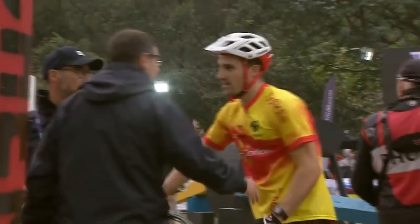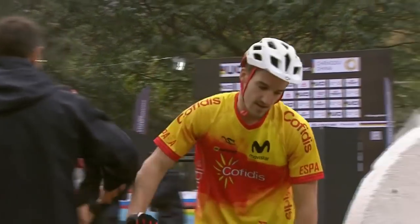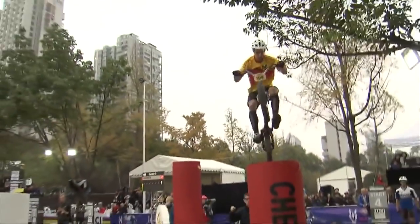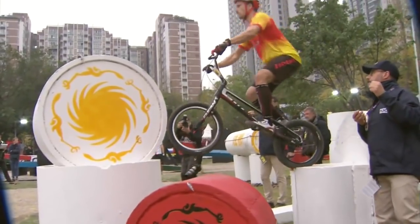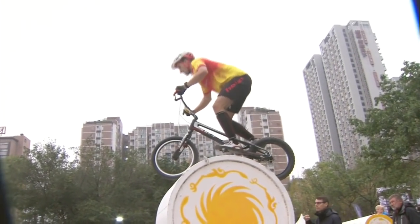Crowd's going wild here. That was a great fight to the end. 40 points. He's unhappy, but he doesn't need to be. He rode so well. That was phenomenal. All right, so Ian 160, Eloy 170. He's only 10 behind now. He's really put himself back into it.